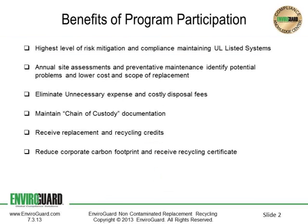The EnviroGuard spill containment systems are unsurpassed in the industry for their level of testing and certification. This documentation is provided with every shipment that is sent to every one of our customers. It is important to note that these certifications are based on an entire system, not just one individual piece. Any modification, substitution, or removal of any product that is not an EnviroGuard product will void any of the warranties and certifications that are provided.